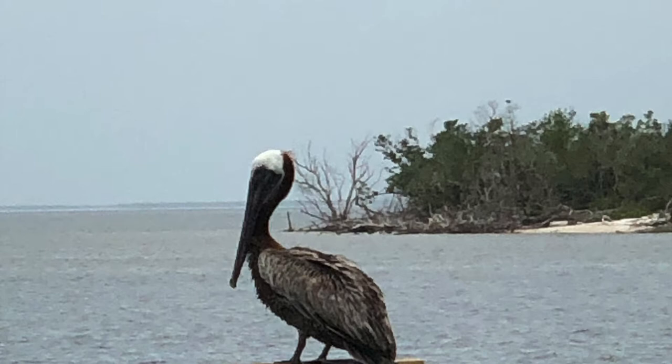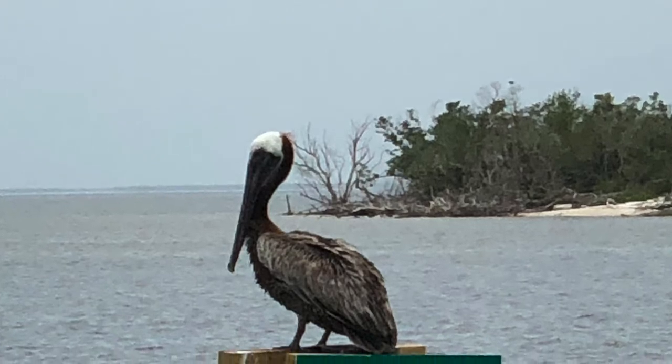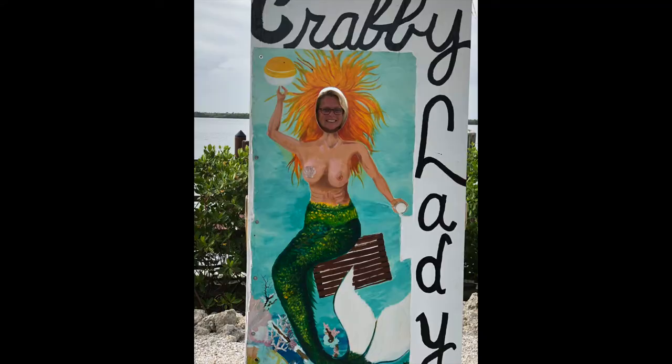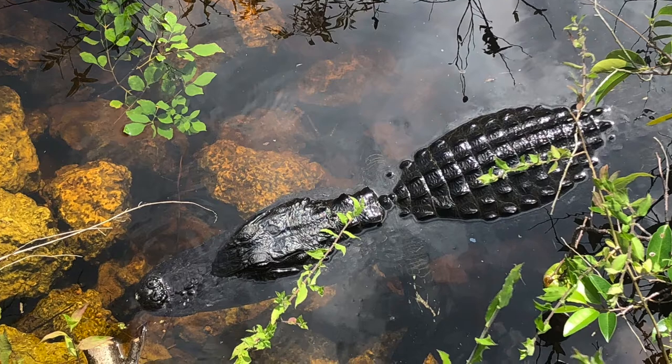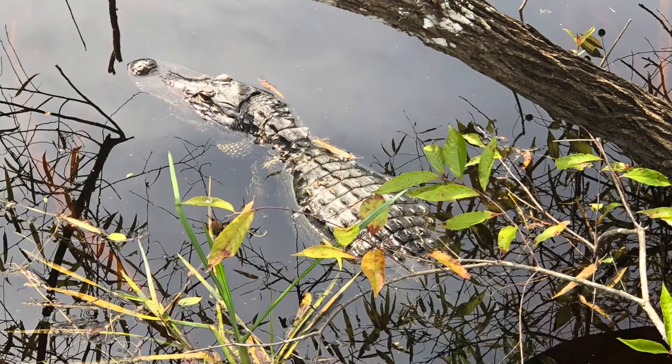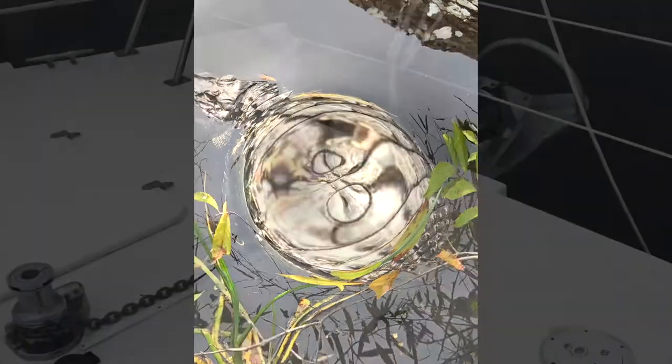The heat drove us back to the dock. I mean, even the pelicans were not hunting. We did some exploring around the area and had some good seafood at Crabby Lady and took some fun pictures. Funny enough, we had to eat outside at this place, but they did have a big fan. We drove out into the Everglades and stopped to do some alligator viewing. All in all, it was a good time despite the heat.